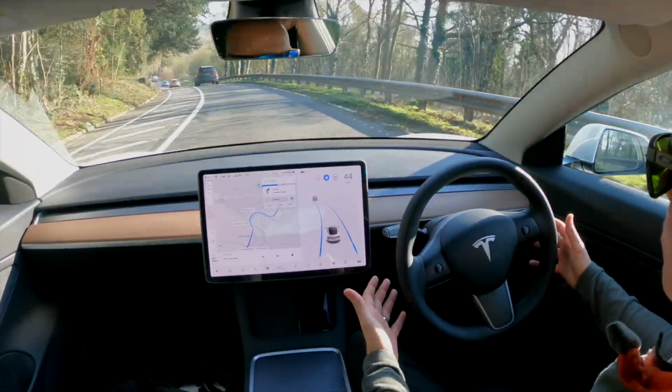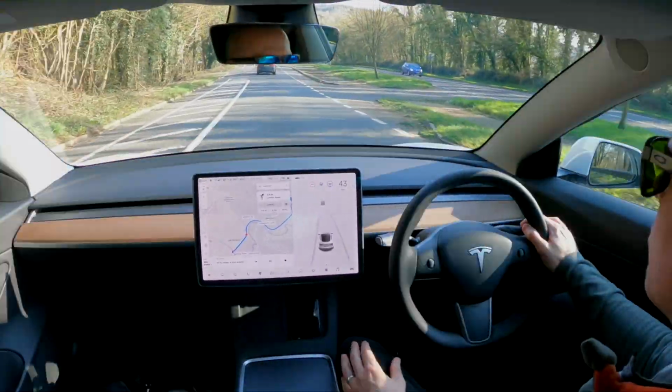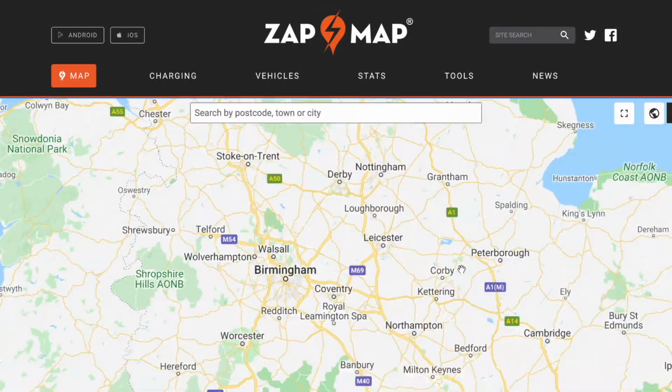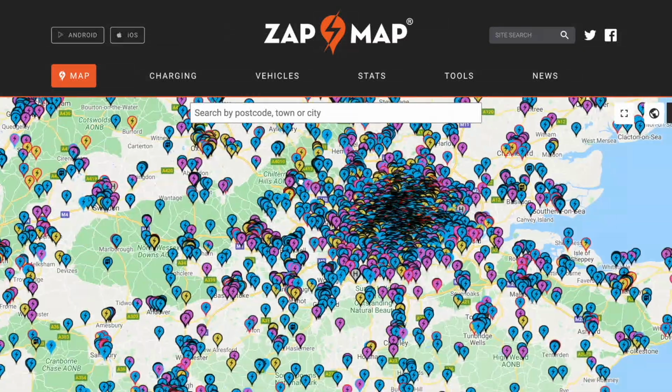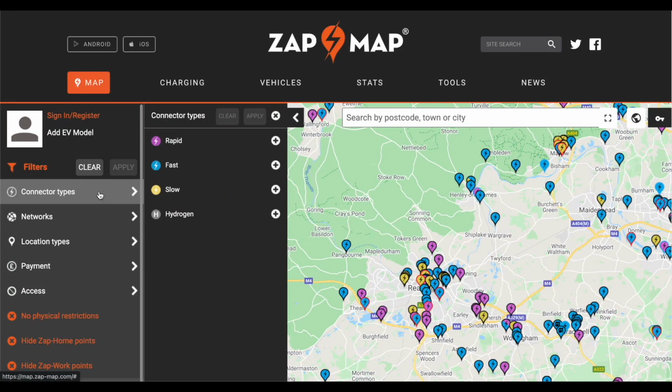You can use an app called Zap Map in the UK, where you can filter by charger type and the kilowatt rating to find the chargers close to you. You can even filter by how much it will cost, and lots of chargers are currently free in the UK. The next thing to consider is the running costs.